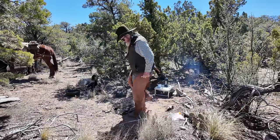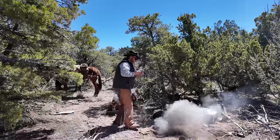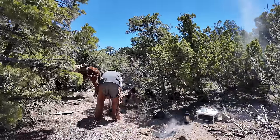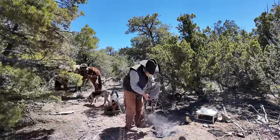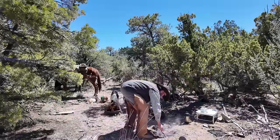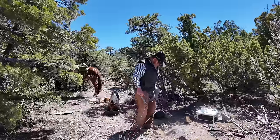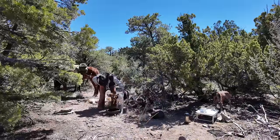So after eating my steak, cooked on an open fire, I put some water on the fire to make sure it was out, watered the dog some more. Stirred it a little bit. Kicked dirt over it. Can't be too careful out here because it sure is dry.